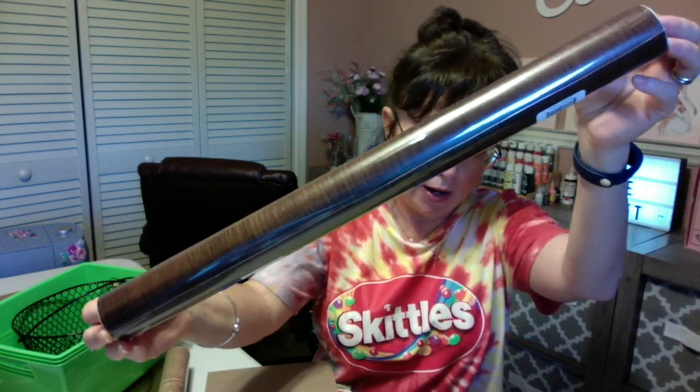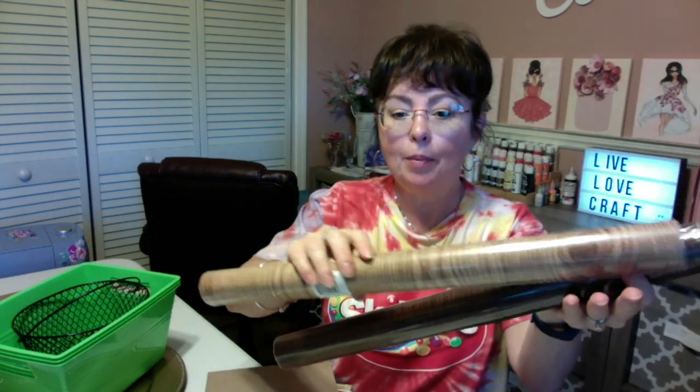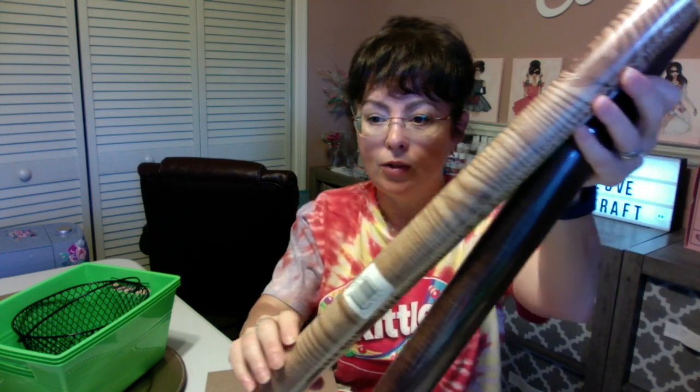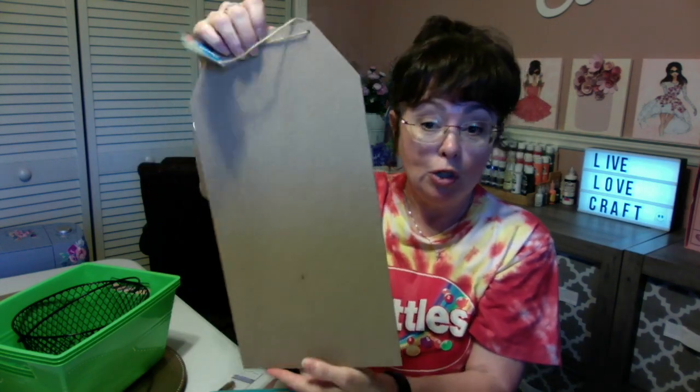And then I saw this, and it just looks like wood to me. So I picked that up. And then I picked up this lighter wood color one as well. I think that's really pretty. And then I picked this up, Find Me at the Beach. It's a really pretty sign, and it has the rope on it, and then it has the rope right in here, and the anchor. I think that is really pretty. But you could do a lot with this.